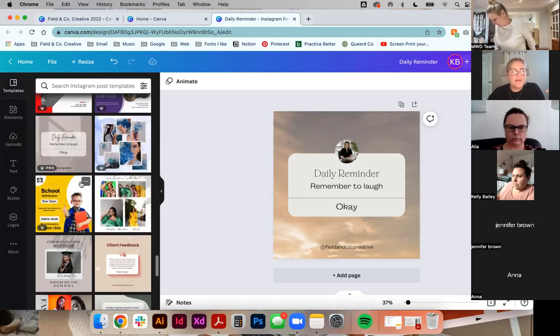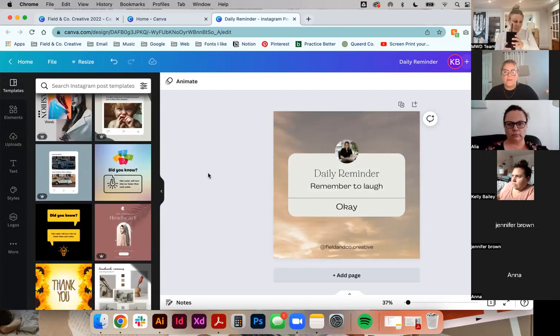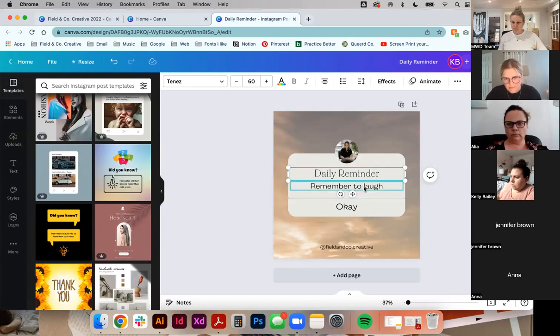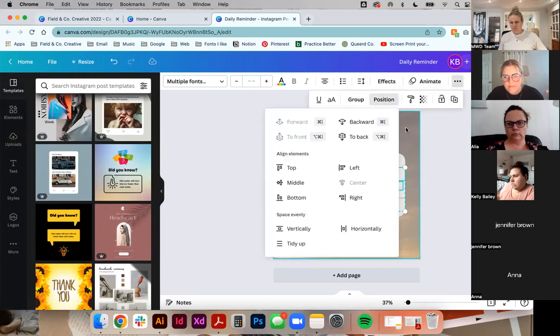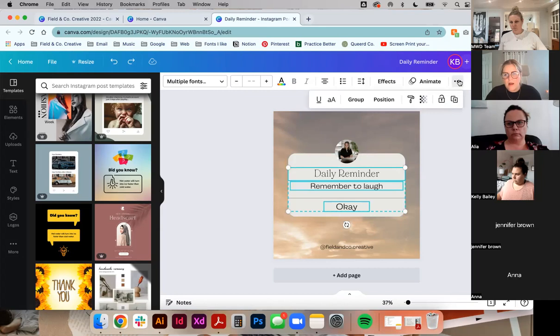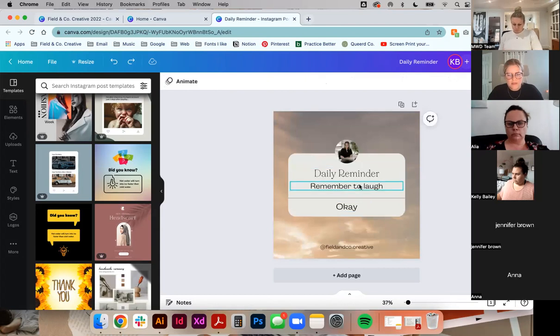So I highly encourage you to use templates because it'll save you a lot of time as well. Just make sure that you are customizing them and making them your own and making sure that your spacing is good. So make sure these are all centered. You can also use this tool. If I select a couple things here, under the three dots, there's position, and that'll change where your stuff is. So I don't want to do that because it put it all, but I could click center to make sure everything's centered vertically, just to make sure that there's not one off to the side like this kind of thing. And remember, you can always click Command or Control Z to go back. That'll be a really helpful tool.